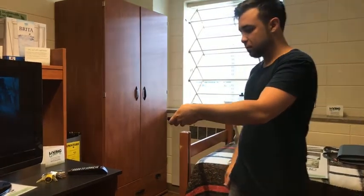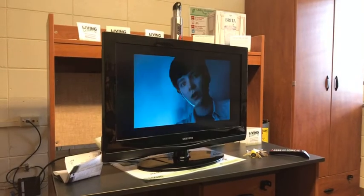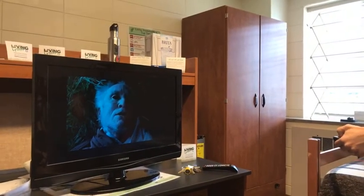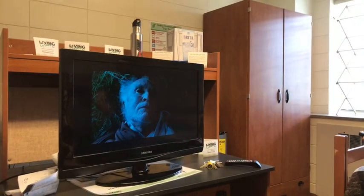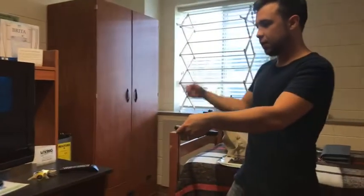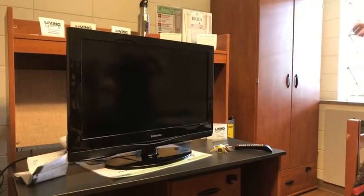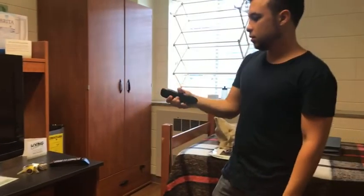There we go. Let's try this again. All right, we'll do it one more time. Then it has to blink twice, then power, then release, then select. And then eventually it's going through all the channels, and bam, it just turned off. Then you release the button, and now it's programmed to your TV, so we can turn it on.